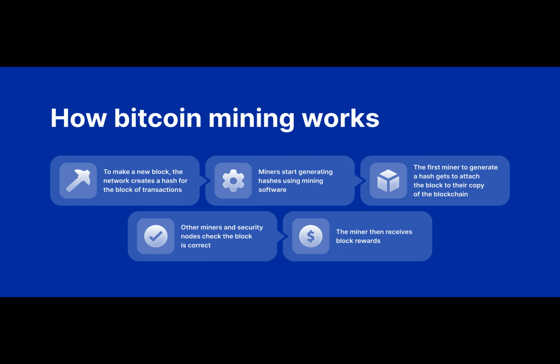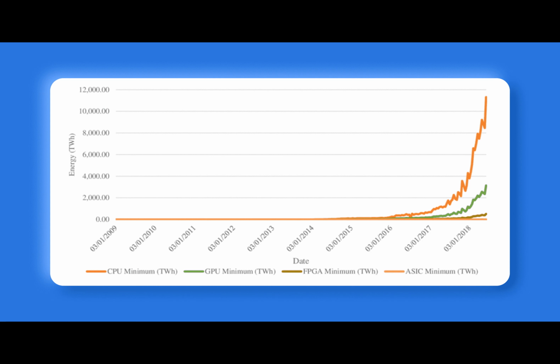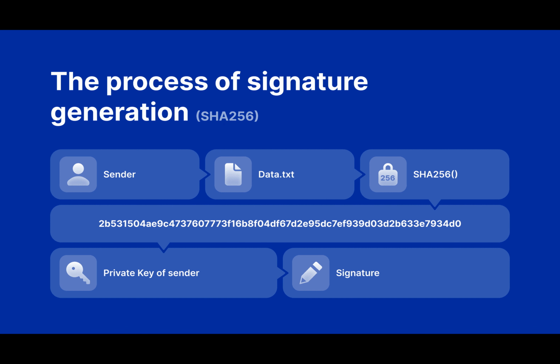Initially, when the concept of mining was introduced, the process was done with regular central processing units. It was advantageous for PC enthusiasts with high-end hardware who could easily mine cryptos like Bitcoin and Ethereum.